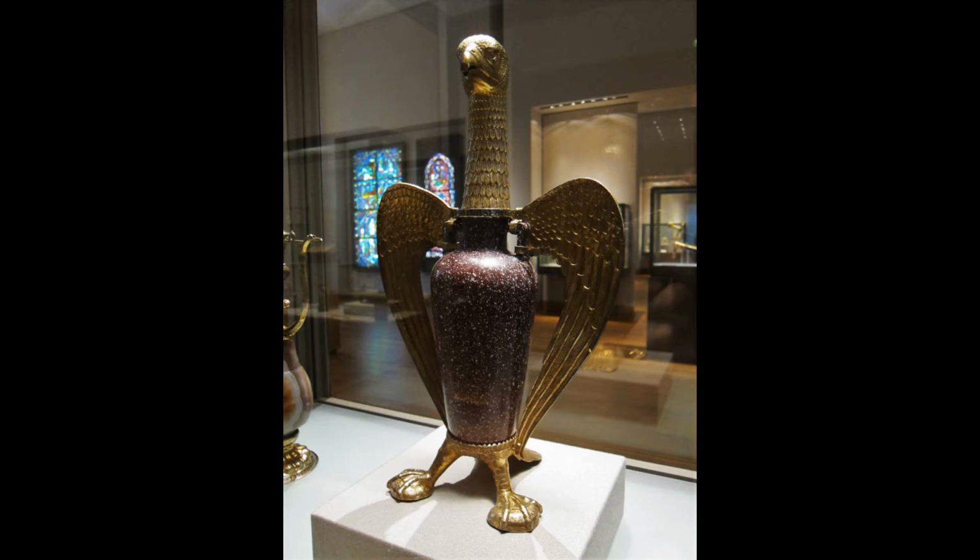Alan Temko wrote that people in the Middle Ages rarely showed bad taste, but I think he probably hadn't seen this. It's an antique Roman vase made into a bird. It looks like something Napoleon might have put on his dinner table.